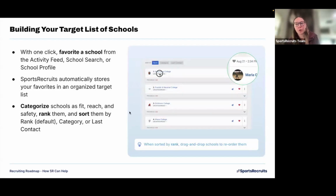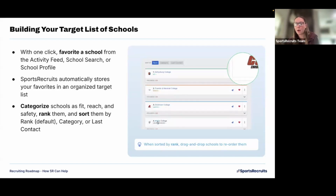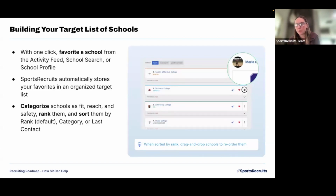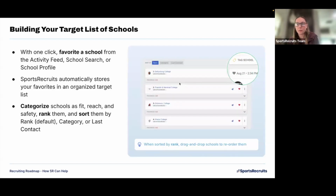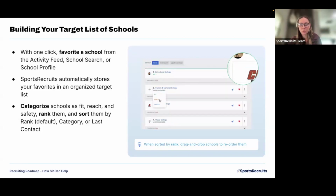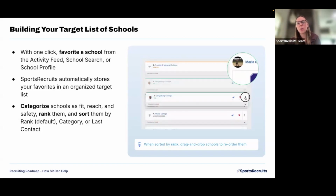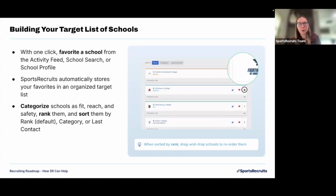When you're building out your target list of schools, you can use the favorites feature. If you look to the right here, it's that little heart icon. That will show and indicate if you favorited a school. You can favorite a school in three places on the student athlete profile. One is directly from your activity feed. Two, the school search tool, which we just briefly talked about. And three, that school profile, the school landing page that hosts all of that essential information. You can favorite a school directly from there as well.